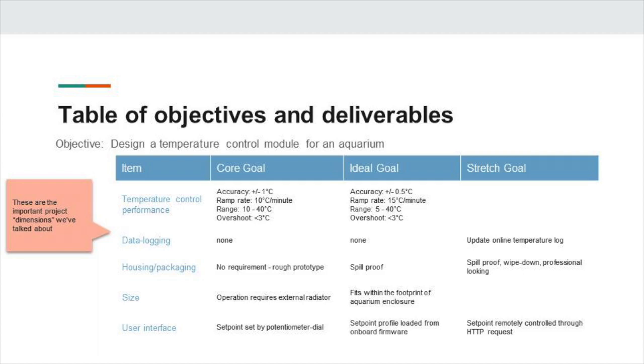So the table of objectives and deliverables, this is something that we talked a lot about in the first meeting that we had with you guys, and it was really coming from the discussion of the scope of your project. And the scope, again, is the major dimensions of your project and how big your project is in each of those dimensions. And having a table like this where you have 3, 4, 5, 6, 7, however many, major dimensions as rows, and then you have these columns which represent how you're staging your goals. That's a great way to communicate your project and the priorities of your project in a very succinct fashion.